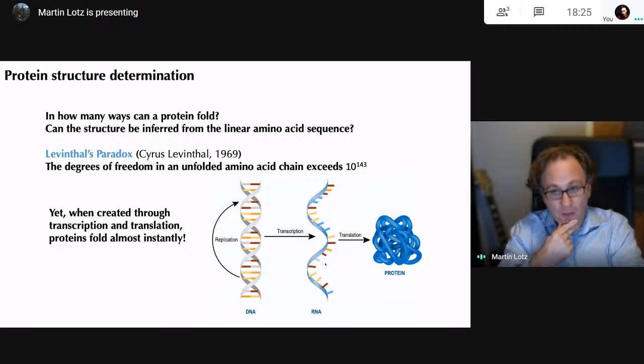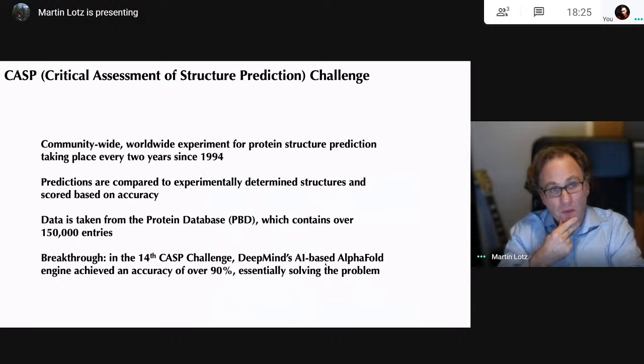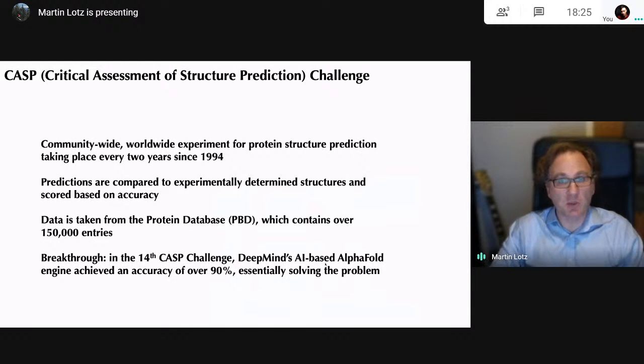Okay, so let's move on. Now, what is CASP? That's the critical assessment of structure prediction. Much progress in recent years on this topic has been because of this challenge. This competition has been going on since 1994, and the latest installment is CASP 14, so it's the 14th time this has been going on.